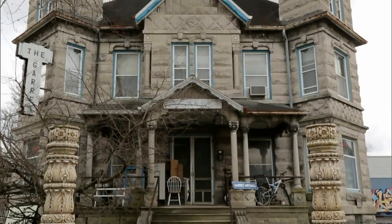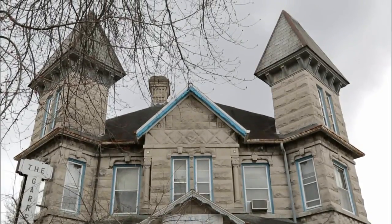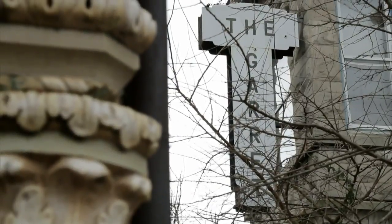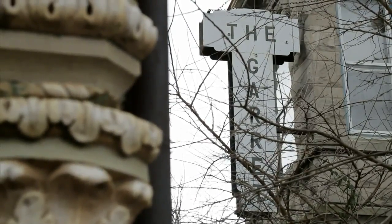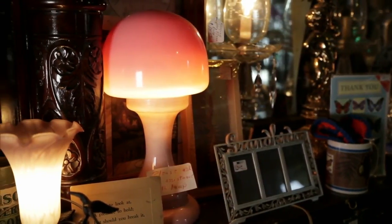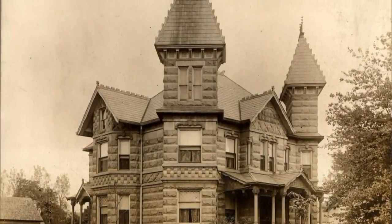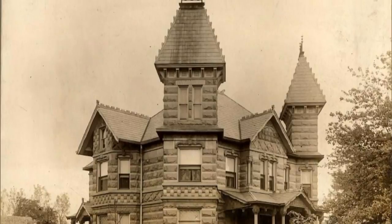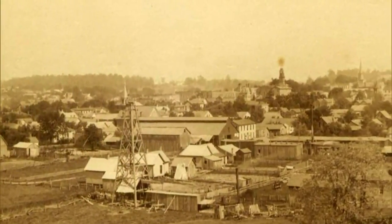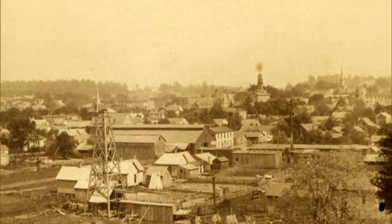Just off the Courthouse Square in downtown Bloomington looms a turreted mansion carved in imposing Indiana limestone. Today, it is home to one of the state's oldest antique shops, the Garret, known for its rare and often unusual collection, fitting for this eclectic home with a storied past. The mansion was commissioned in the late 1890s by one of the pioneer citizens of Bloomington, John Waldron, Sr. Waldron came to Bloomington in 1856 after purchasing a tannery and investing the profits into real estate.